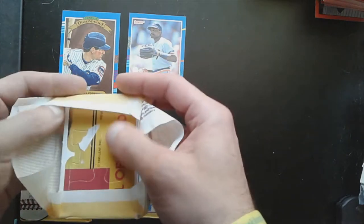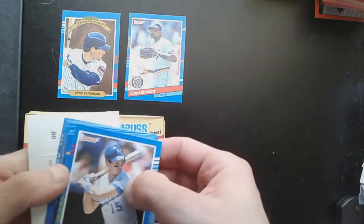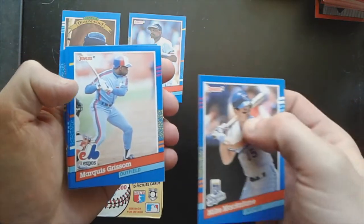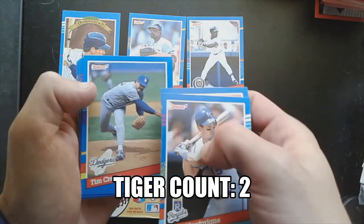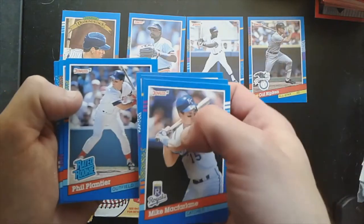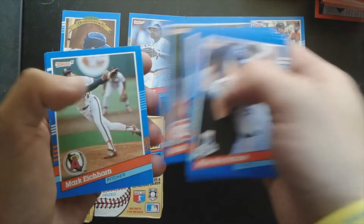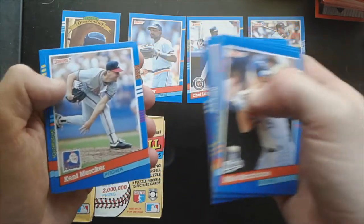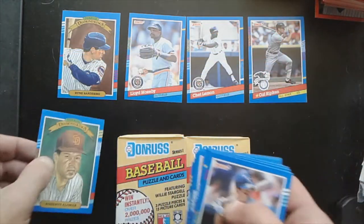But the odds of this are just astronomical. Just crazy. Mike McFarlane, Marquis Grissom. I liked his autograph too. Chet Lemon, my favorite Tiger outfielder of all time. Tim Cruz, how about Cal Ripken Jr.? Plantier, Steve Olin, Anthony Edwards, Dibble, Eichhorn, he autographed as well. Williams, Greg Harris, Merker, Craig Worthington, and Roberto Alomar.